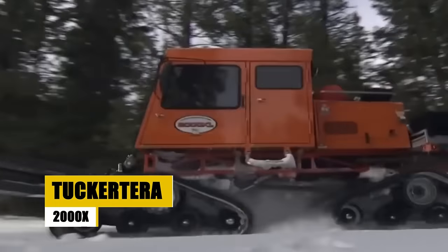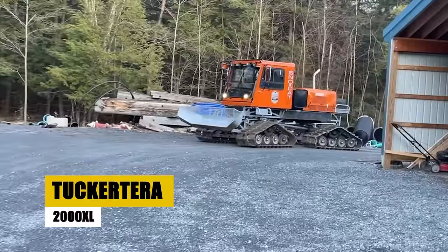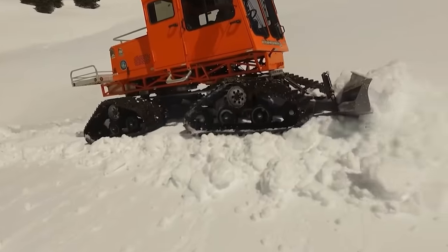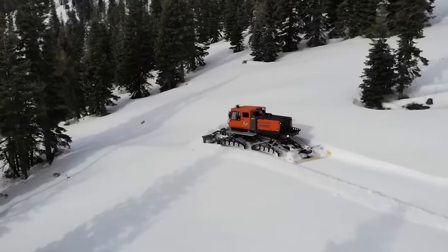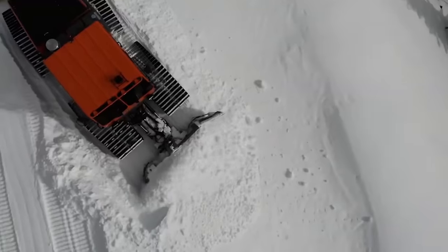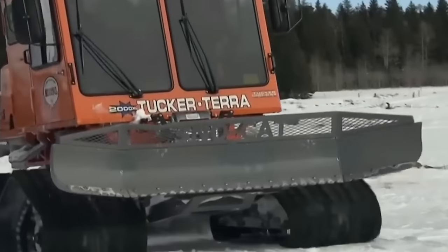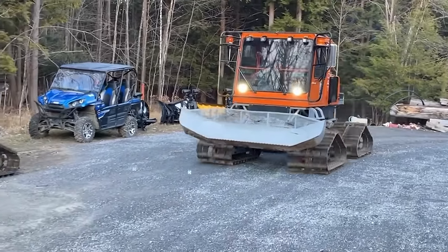Tucker Terra 2000XL. Let's venture over to the next machine to explore a vehicle that's as versatile as it is tough. The Tucker Terra 2000XL. This isn't just an oversnow vehicle. It's a dependable workhorse designed for a multitude of demanding applications. From mountaintop access to search and rescue missions, the 2000 XL stands ready to conquer the harshest conditions.